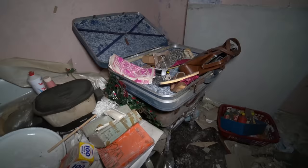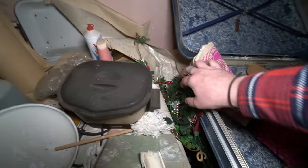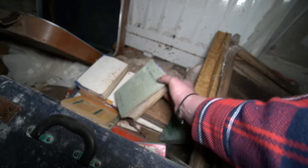But check this, old suitcases, handbags. It's just completely full. Cheeky flip-flop, more books, just so many personal possessions left. We have holly here as well, so it could have been Christmas time. The old suitcases, also filled with books here. Look at this, what do we have? The untempered wind, ooh. But these are just so decayed now. Look how old they are. Definitely seen better days. I should definitely be wearing gloves.